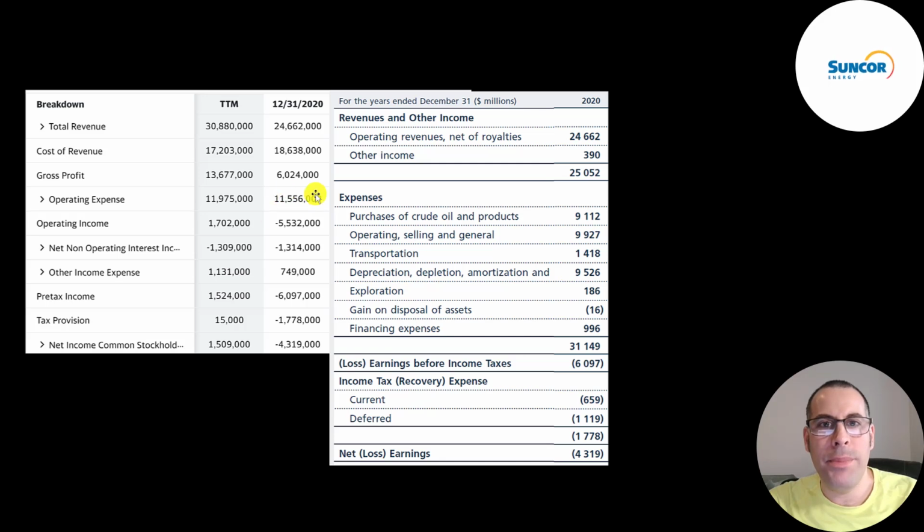And the $11.5 billion of operating expenses, that includes this $10 billion right here. That's operating, selling, and general. That's payroll, marketing, and other expenses. And transportation is a big expense because you have to get to and from locations. You also have to deliver the products to the customers. That's $1.4 billion.